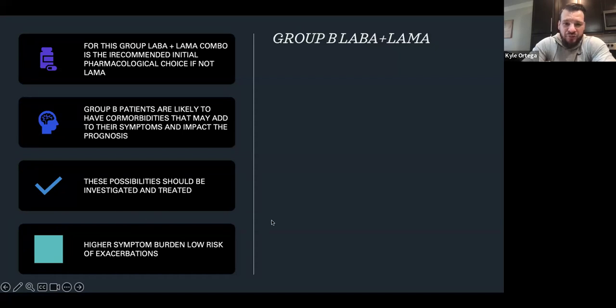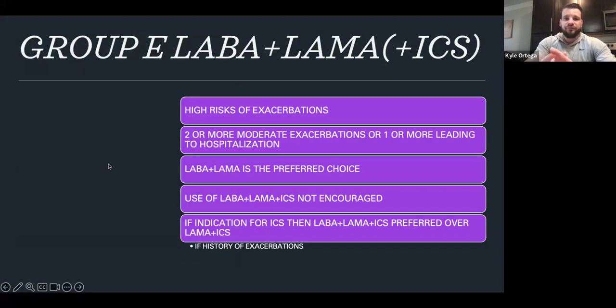Then the last group is going to be group E, probably the highest maintenance group. So it's a LABA LAMA group as well, but you see in parentheses an added ICS, inhaled corticosteroid, if needed. So this group has a high risk of exacerbations, two or more moderate exacerbations, or one or more leading to hospitalizations in a year. LABA plus LAMA is the preferred choice.